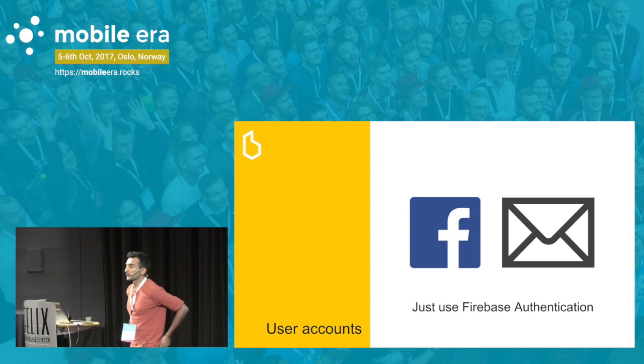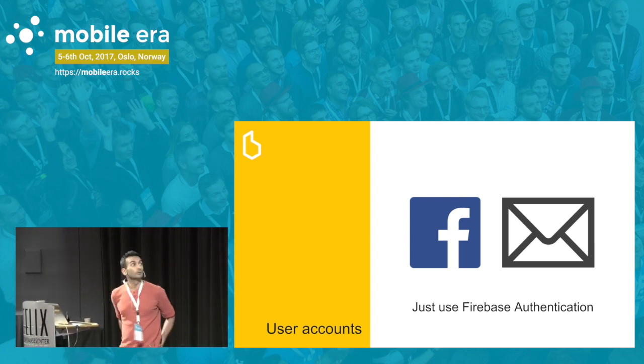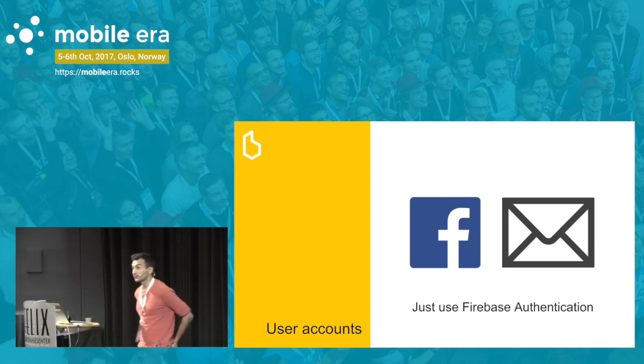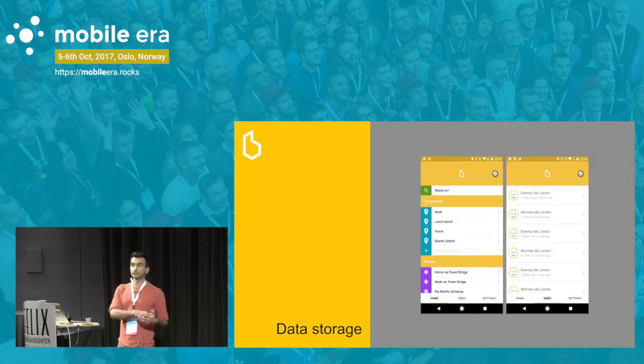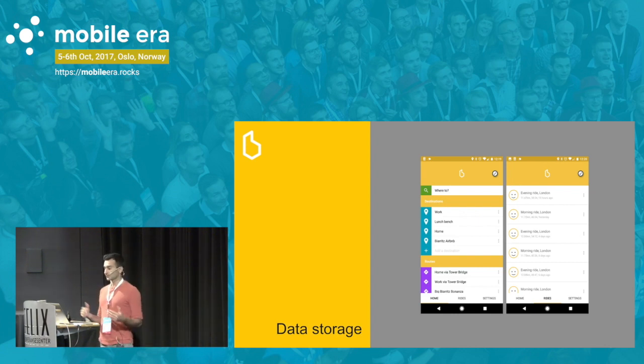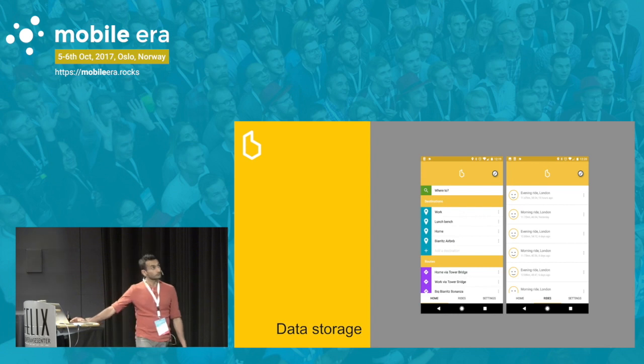So I spent quite a while looking at various options of how to do this. We decided to just use Firebase Authentication. It was relatively new at the time, but actually super, super easy. I'm not really going to talk about this because it's really straightforward and the documentation's quite good. We have Facebook and email authentication in our app. Firebase Authentication deals with sending emails to users, resetting passwords. It allows you to change all your email templates and stuff. It just works. It's really good.